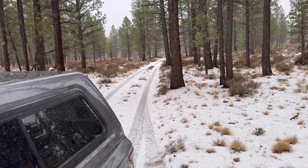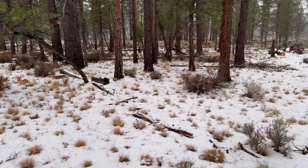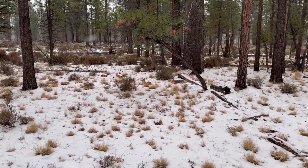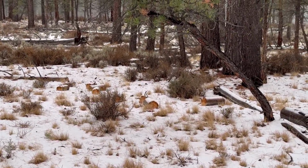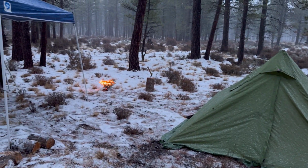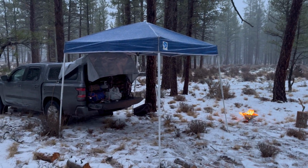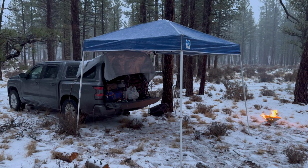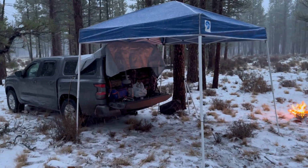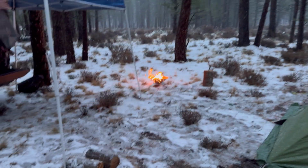Well, I've been cruising around looking for a place to camp. This is my second trip up this road, and I spotted a bunch of wood. I went a little bit further this time. I decided this was going to be the spot. And there's some wood cut up there. I got the tent set up. Got a fire going in the portable fire pit, and a little awning thing up. An extra tarp to keep snow from blowing into the back of the bed. And still just getting camp set up here.